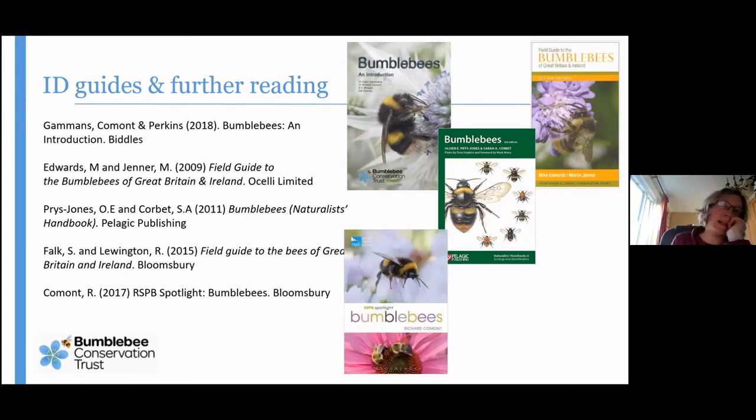This one is the opposite. This is a lovely bumblebee coffee table book, which is written by my manager, Richard Common. And that's a lovely sort of introduction to bumblebees. You can get that for about £5 on eBay or Amazon. It's not very expensive at all. So that's quite a nice general one.